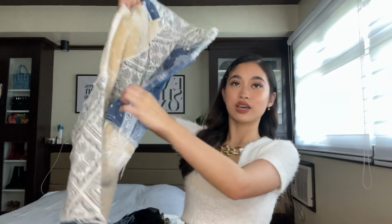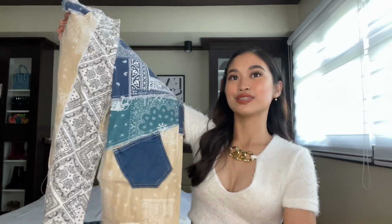Super in pa rin ang mga bandana, mga clothing styles. Like, kahit sa top or pang headpiece or sa bottoms. Like, yung bandana, it never goes out of style. So, I got myself a bandana-inspired design, bandana pattern. And this one is a wide leg pants.